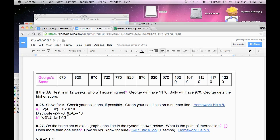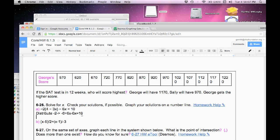And what you notice is that you have +6x and -6x, so we're going to combine like terms, because those x's are like terms. And what happens is that the positive 6x and the negative 6x cancel out, and we get the awesome equation -8 equals 10. And you're like, no, it doesn't, and you're right. This is never true. So we get to say no solution. All right, done.